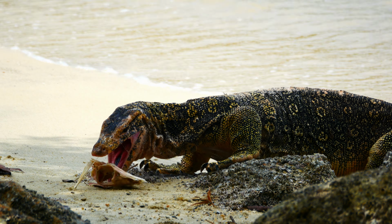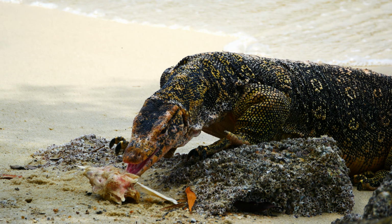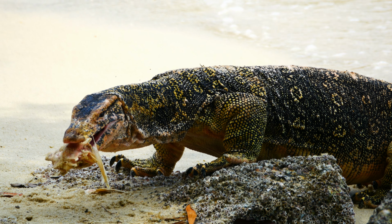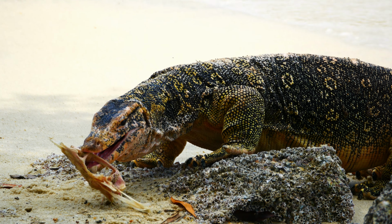It managed to pick up the smell of this almost fleshless lump of bone from some considerable distance. The intended meal was quite bulky. The monitor was obviously having problems swallowing it. It finally succeeded just as my camera battery gave out. So unfortunately I missed the vital moment.